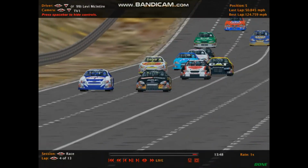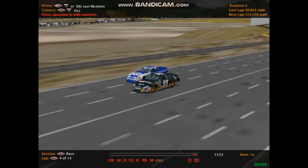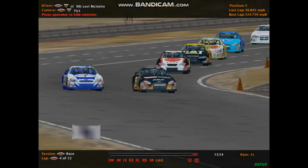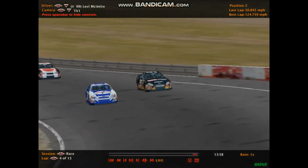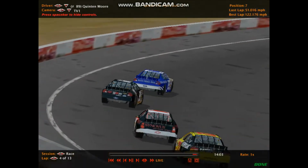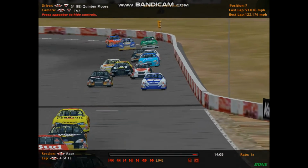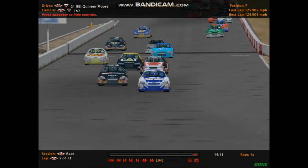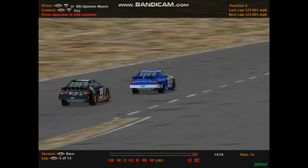And the two remain side by side for 6th position between those two drivers here, as McIntyre in 99, Moore in the 89 car. A pair of Fords going out here. Moore floors that throttle in number 89 Boss Hog Barbecue Sauce Racing with Jesus Ford. But Levi not giving up, though, in that number 99 car as they come down the start-finish line to complete another lap here. That was lap number 4 down in the books and 9 laps remaining.